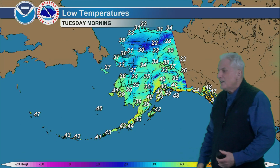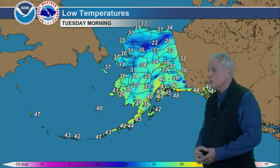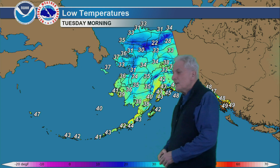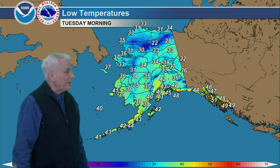Lows for tonight in the 20s here for the Brooks Range and upper 20s to lower 30s for the North Slope and Arctic coast. Otherwise, mostly in the 30s here in the interior, 40s down towards south central Alaska, in the lower 40s for the Bering Sea and the Aleutians, and 45 to 50 or so for the southeast coast.